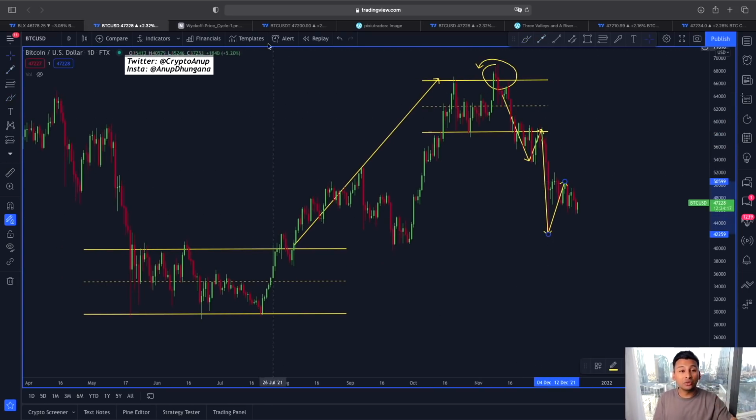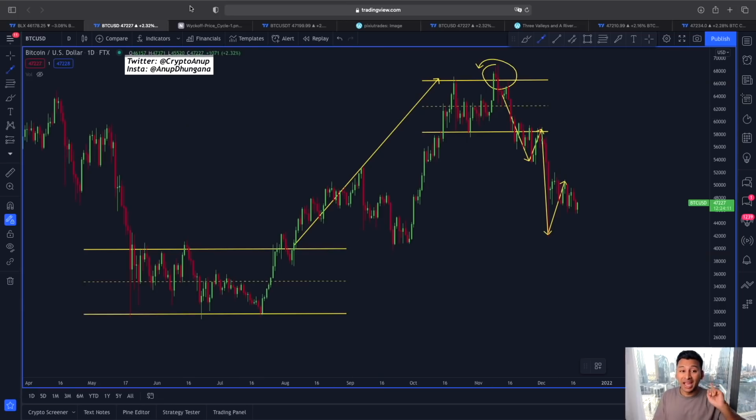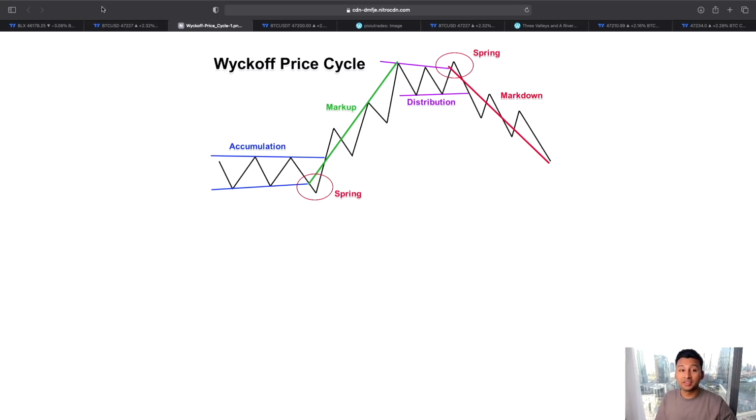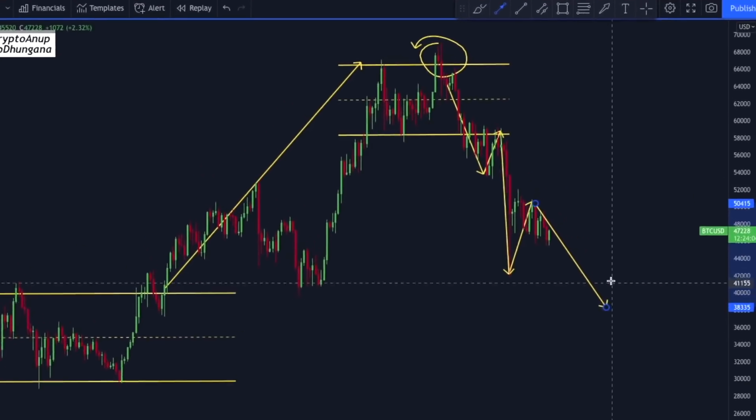So that is the reason why I'm including this also, because if we do break the weekly support, then this could play out as a Wyckoff price cycle, which is showing the price of Bitcoin to see another retracement here to the downward direction.